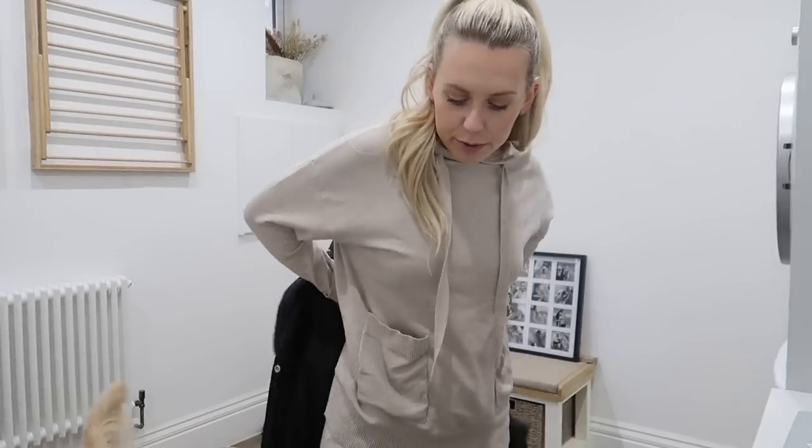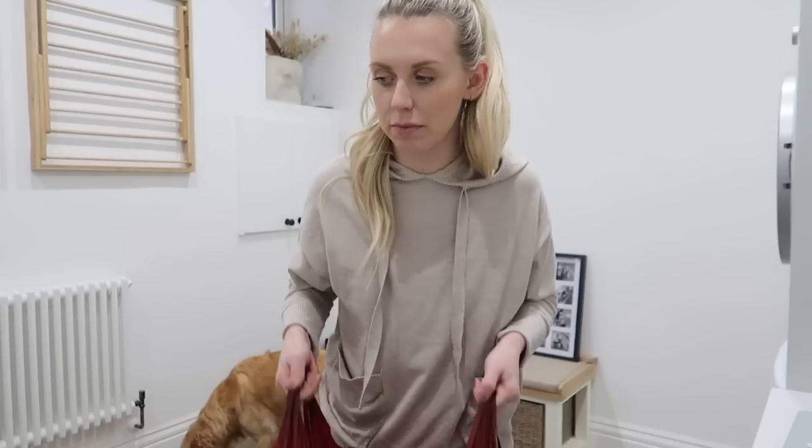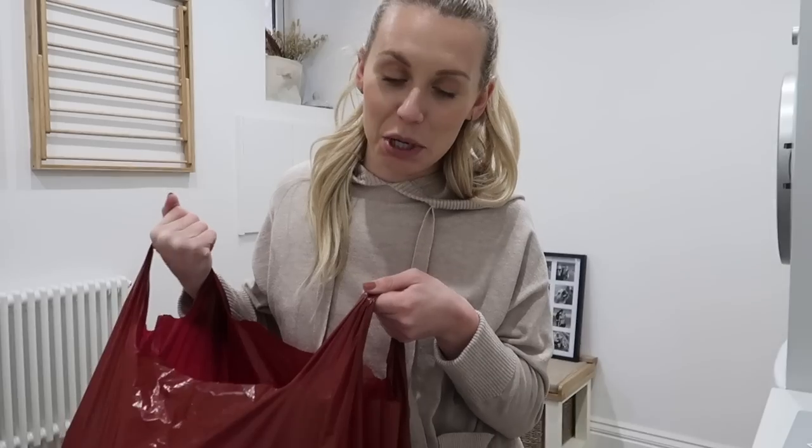Just got back from a little outing with Barney. We actually went to Wilko's because they're dog friendly, if you didn't know. So I needed to stock up on some cleaning bits and bobs, seeing as though Terry's is now closed.